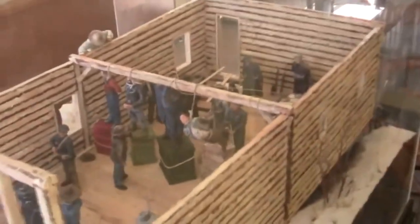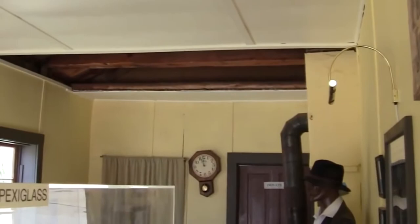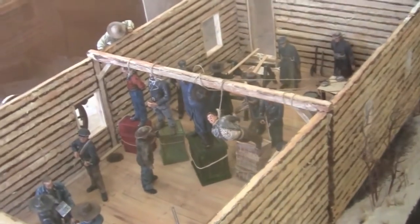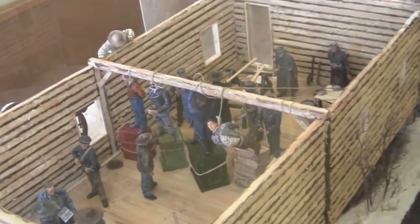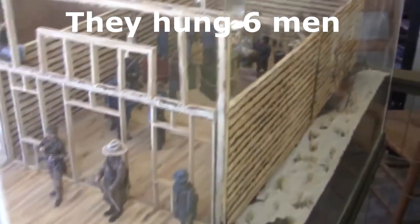Now this is the other side of the building that they hung the men in, and it has a model that you can actually look at, and it shows how the men were hung in this building. The rafter, which you can see right there, exposed in the ceiling, is what they hung them from. And they hung, it looks like, one, two, three, four, five men. And it was before this building was finished, and this is the way it would have looked when they were hung.